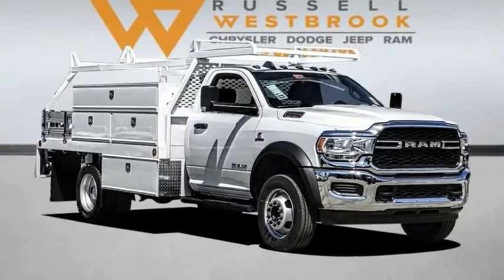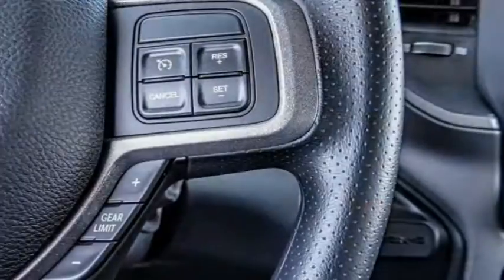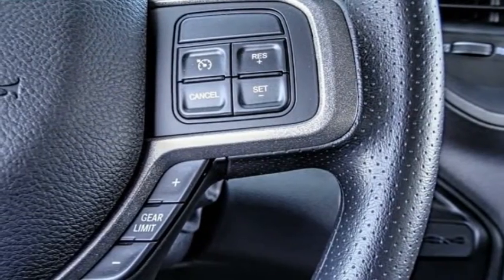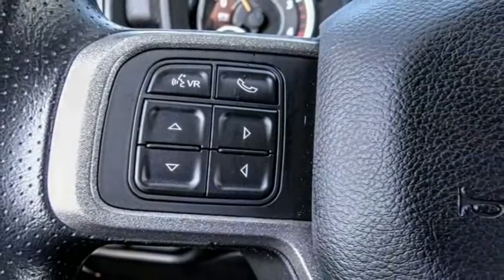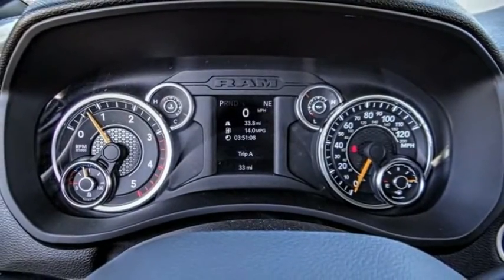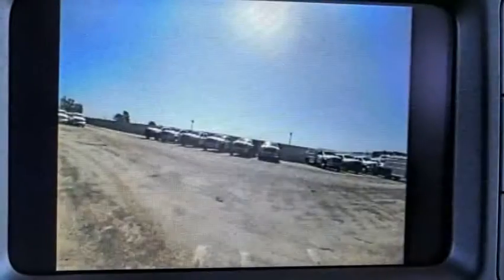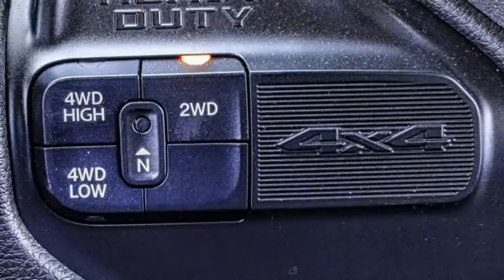Choice today with the 2021 Chassis Cab. The Ram Chassis Cab screams heavy duty. The ability to tailor this truck for your needs will leave you little reason to look at anything else. The interior provides plenty of functional and technology features and an ample amount of storage. This vehicle has less than 100 miles.